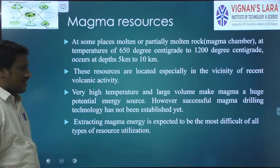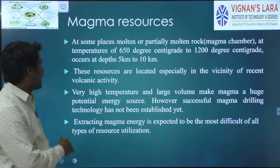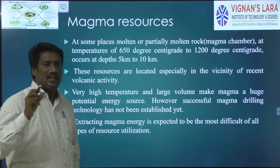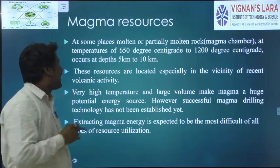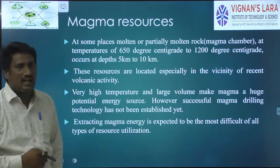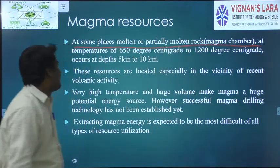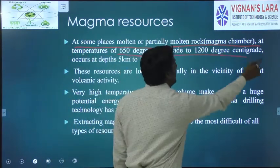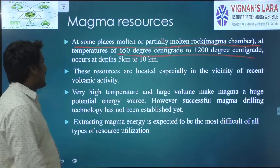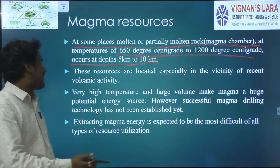Next, magma resources. The last resource will be the magma resource. So what is meant by a magma resource? We have already seen that. At some places, molten or partially molten rock, at a temperature of 650 degrees centigrade to 1200 degrees centigrade, occurs at a depth of 5 kilometers to 10 kilometers, if you dig.